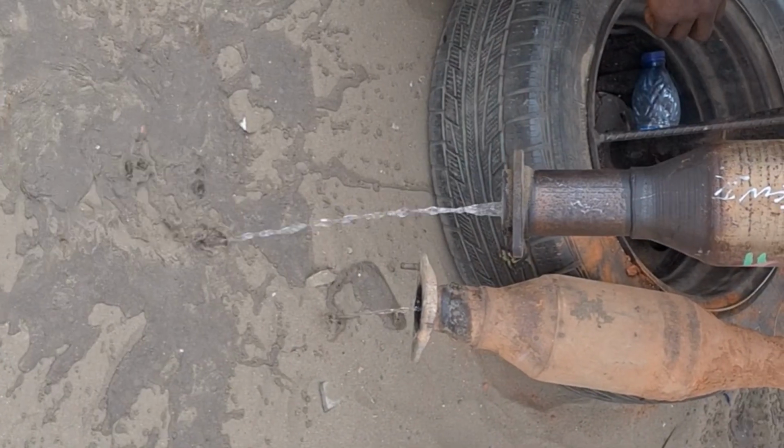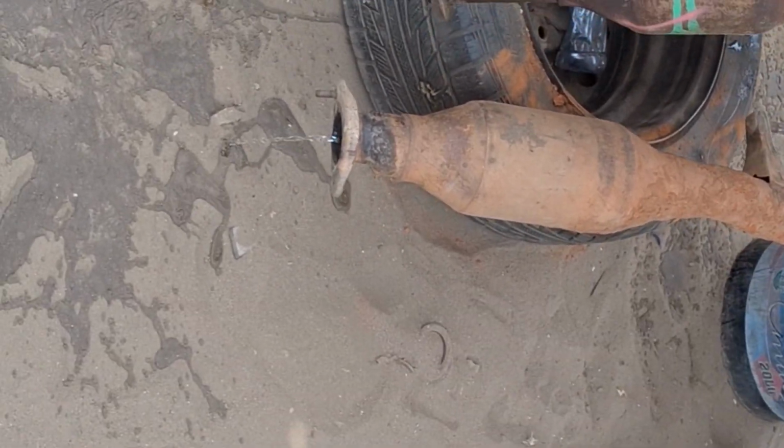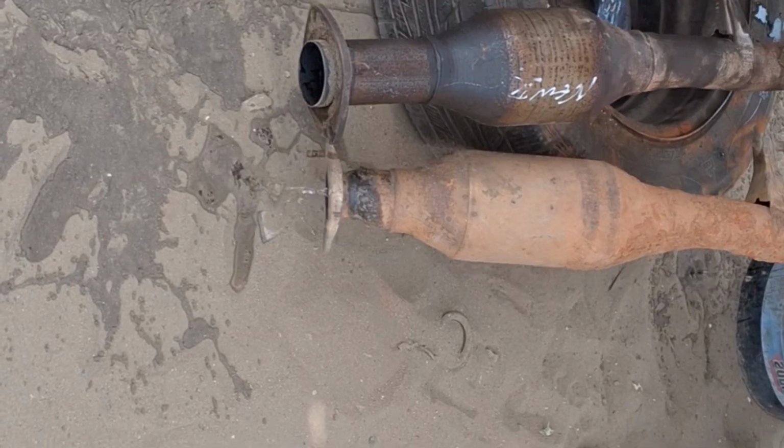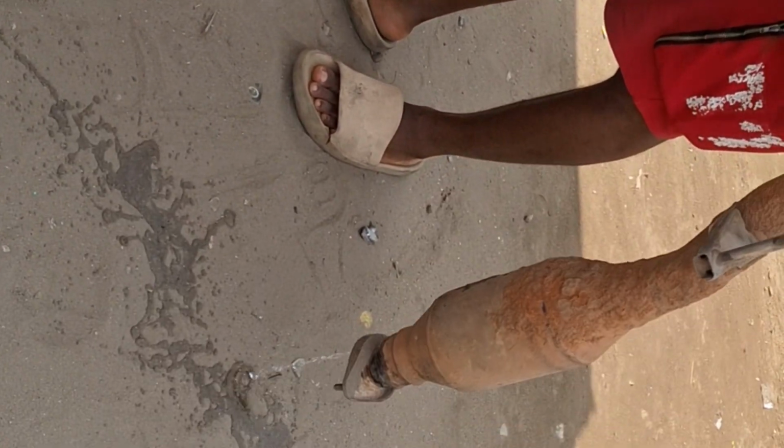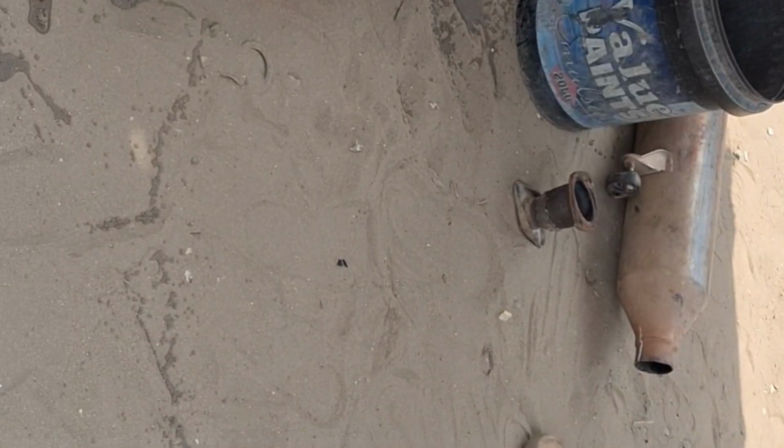You can see how this one is coming out. Everything comes out. But look at how this one is coming out. Alright, raise it up. You can see how it's dropping. Now fill this one, raise this one up and fill it with water. Let them be side by side.